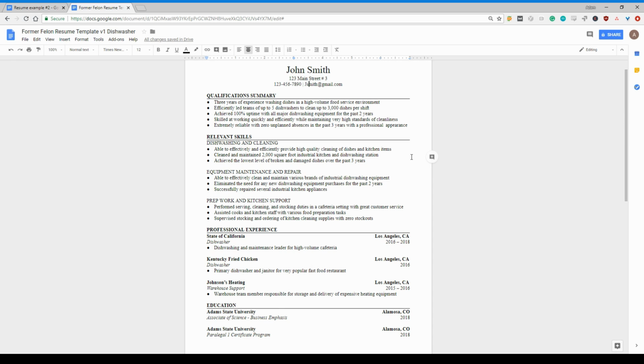So we have equipment maintenance and repair, able to efficiently clean and maintain various brands of industrial dishwashing equipment, eliminated the needs of any new dishwashing equipment purchased for the past 2 years, and successfully repaired several industrial kitchen appliances. So this really shows additional value that John brings to the business that isn't just washing dishes. He can repair equipment. He can make equipment last longer.